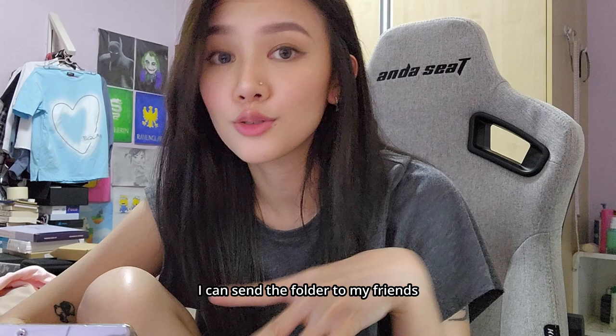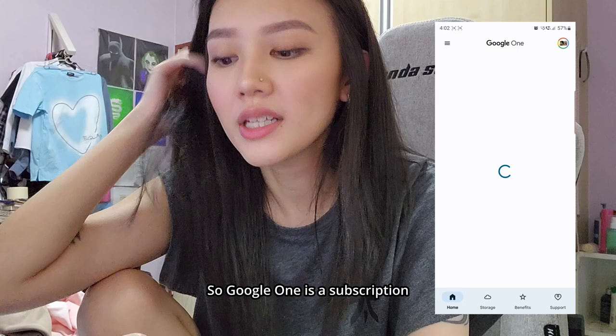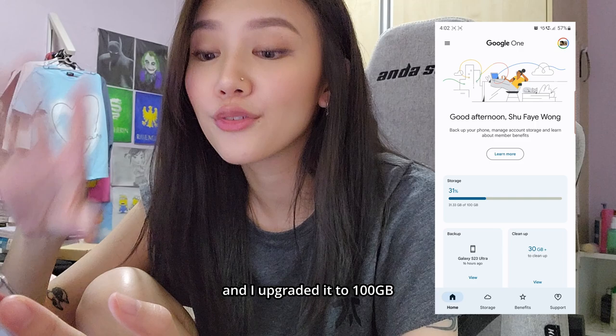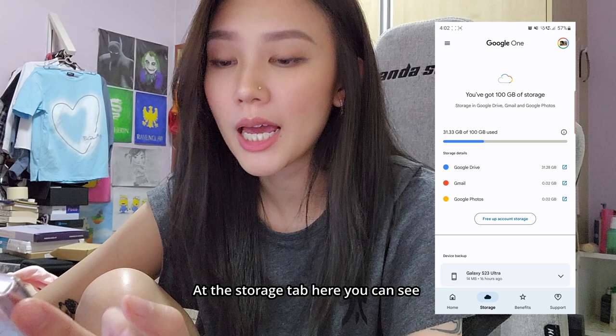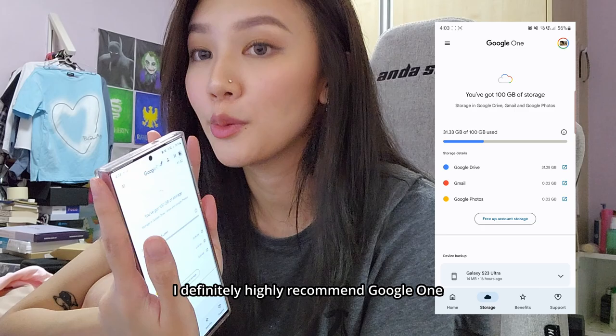And you guys might be thinking, doesn't Google only give you like 15 gigabytes or something? That is where I use Google One. Google One is basically a subscription that you can use to extend your storage space. As you can see here, this is my Google One, and I upgraded to 100 gigabytes of storage. I think I pay less than 10 ringgit every month. At the storage tab here, you can see all the storage space that you have used throughout your Google accounts. If you want to extend your storage space, I highly recommend checking out Google One. So yeah guys, that's how I use my Google apps on a daily basis.